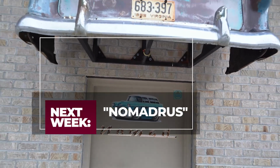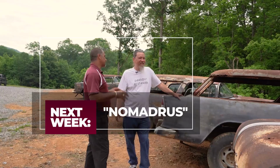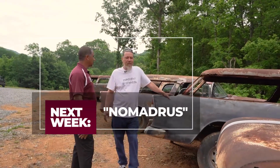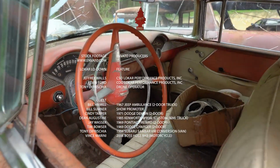Tucked in the Appalachian Mountains of Southwest Virginia is a specialty shop bringing classic Nomads back to life. Rusty is a Nomad aficionado and takes the vehicles through an intricate process to make them just as perfect as the day they were built.